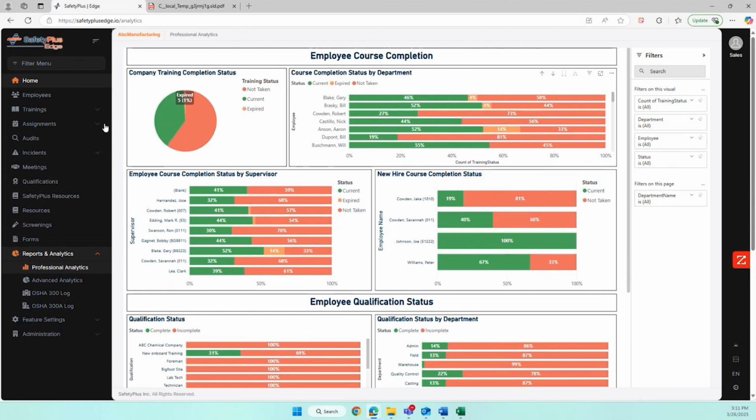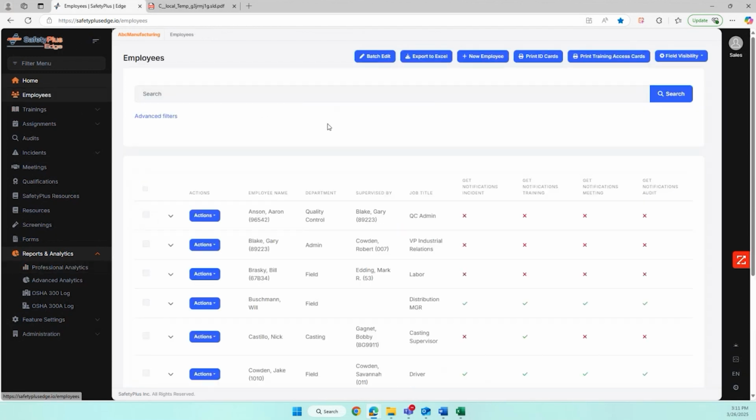Next, I'm going to jump over to our homepage, which is our employee screen, and we'll start off and move through our other applications here. So once we jump to the employee screen, if you're an admin or a supervisor inside of the system, you're going to see the employees that are under your department. So here we'll see all of our employees, the departments, the supervisors, the job title, and this is really your homepage inside of the account.